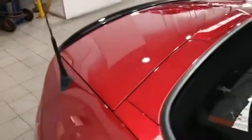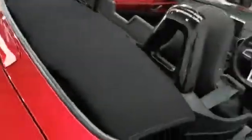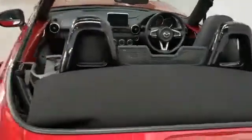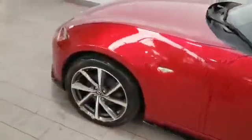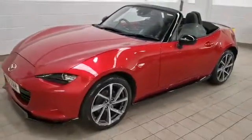Beautiful looking car, this. It's that simple to take the hood down, really is. Nothing complicated about it. There it is, MX5 Recaro Edition in the Soul Red.